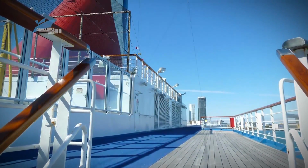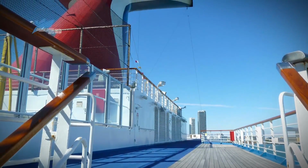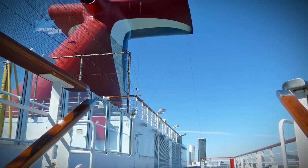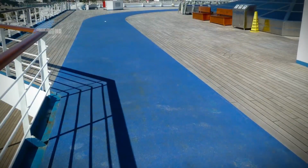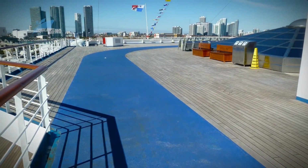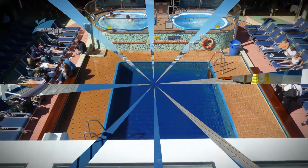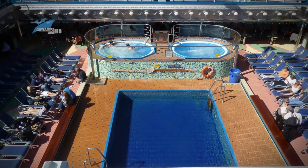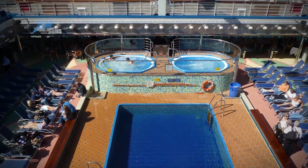Aft Deck 11 features yet more teak decking for sunning and promenades as well as a jogging track. 9 laps on the jogging track equals 1 mile. From aft Deck 11, there is a nice view over the all-weather, gridome-topped Prometheus pool.